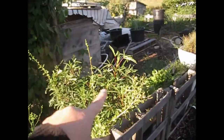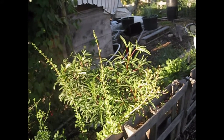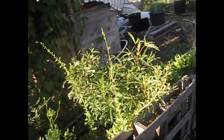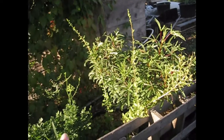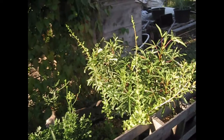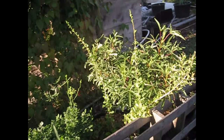They got Roselle going on. And when I planted these, I did not realize that the Roselle gets really, really big. So it's doing pretty good for being in a pot, so I'm thankful for that. And then right next to it's a goji berry. So it's doing pretty good in a pot. And we'll see how it does next year.